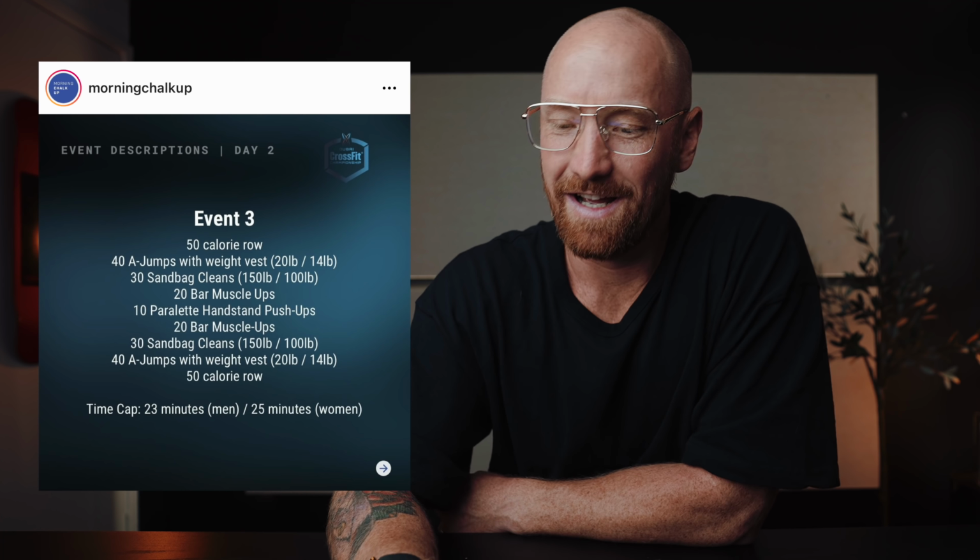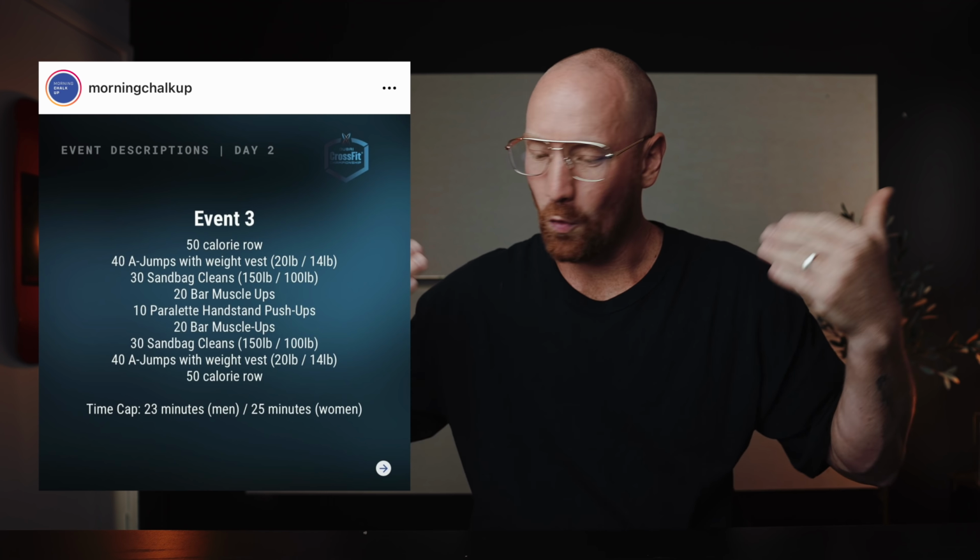Event number three. This thing is going to hurt. It's got a 23-minute time cap, 25 for the ladies. It's a longer workout. But the reason it's going to hurt is because the first three movements, the row, the A jumps, and the sandbag cleans, it's going to burn the legs. It's going to push all the blood down to the legs.